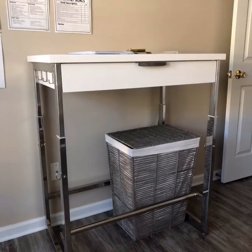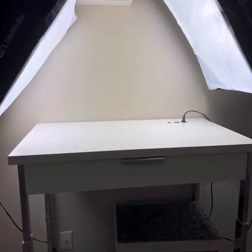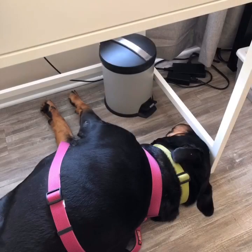And there's that table or desk set up again. That's what it looks like with the lights on. And this is how it was set up initially. Yeah, that's usually how it looks. My desk is not very clean. And there's my Zoe. I miss Zoe. Okay, so that's my office space.